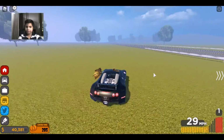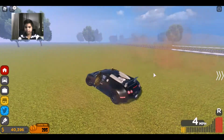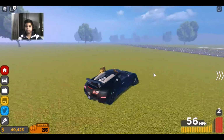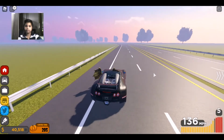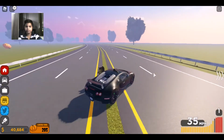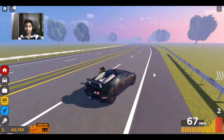I'm gonna try to do donuts in this thing. Wait, reverse donuts. That was kind of a donut. Do not judge me, this car is not for doing donuts. Oh my god, this thing drifts through corners so cool. Wait, let me just break, see? See, that just works so well. And I'm trying not to crash it.